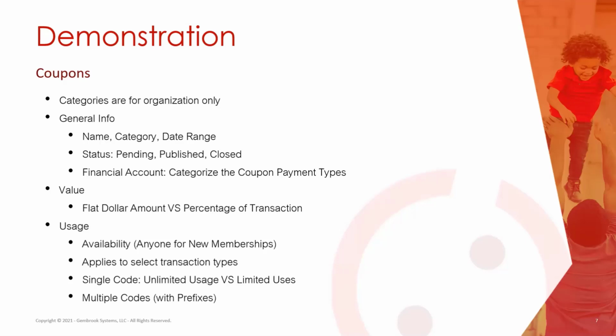And that way you can really do a big drive in membership, because then it puts that urgency on members to join up.